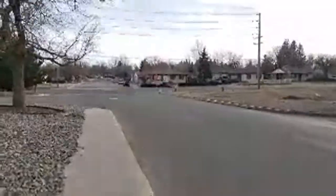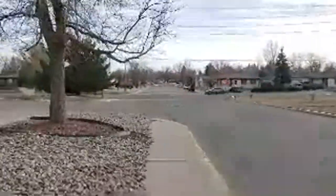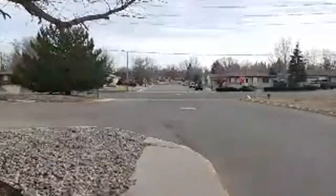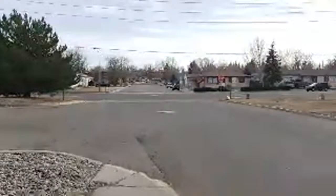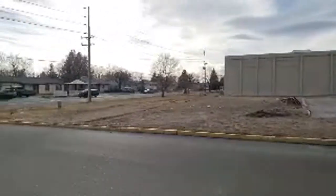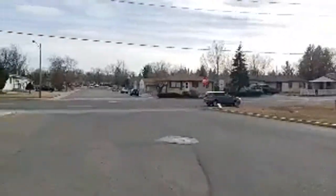Let's see. Yeah, wind's a little bit rough today. It's blowing 20 to 30 miles per hour, I think. Let's see, right over there, they actually used to have a Hobby Lobby sign for the Hobby Lobby. They took it down and never reused it.